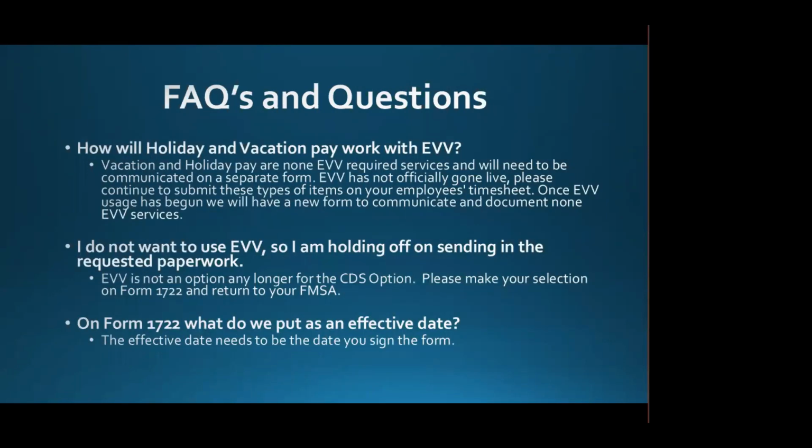Okay, how will holiday and vacation pay work with EVV? Vacation and holiday pay are not EVV required services and will need to be communicated on a separate form. That's money dealing with your budget that's been set aside. So vacation, holiday, you're still going to send in a timesheet to get those paid out to the employee. EVV has not officially gone live. Please continue to submit these types of items on your employee's timesheet. Once EVV usage has begun, we will have a new form to communicate and document services that are not EVV services.